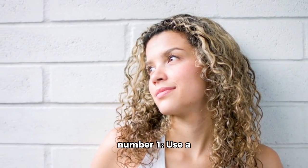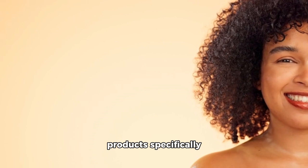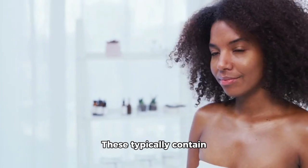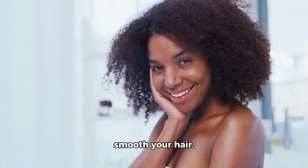Number 1. Use a moisturizing shampoo and conditioner. Look for products specifically designed for dry and frizzy hair. These typically contain hydrating ingredients that can help to moisturize and smooth your hair.